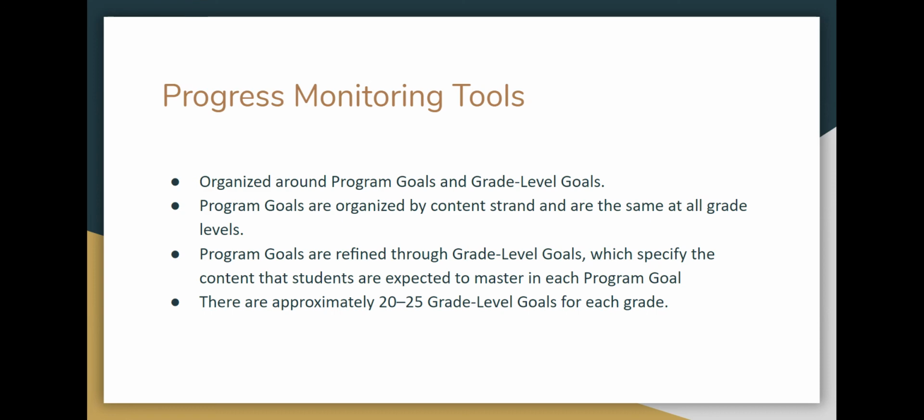The progress monitoring tools involved are organized around program goals and grade level goals. The program goals are by content strand according to the mathematics content standards, and they're all the same at grade levels. However, the program goals are refined through grade level goals, which specify the content that students are expected to master in each goal. There are approximately 20 to 25 grade level goals for each grade. The students' progress is monitored with their mathematical journals, their success with the grade level goals, their scores on fluency activities, their participation in discussions, and overall their score on the Texas Assessment of Academic Skills. So there are multiple formative and summative assessments and a variety of methods of progress monitoring involved in the intervention.